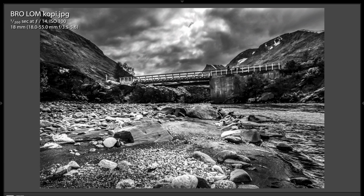Very nicely done. Someone emailed me and mentioned that they wanted me to try to mention, if possible, the EXIF data as I go through the photos, and I will try to do that. That is a good idea, so you guys get an idea what everyone shot at. So in this case, it was 1/200th of a second. I mentioned it was f/14, ISO 100, 18 millimeters.